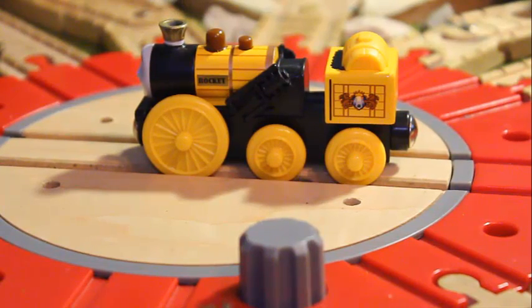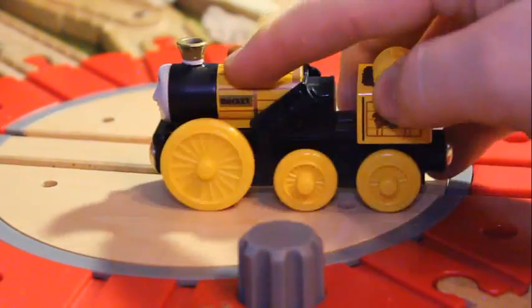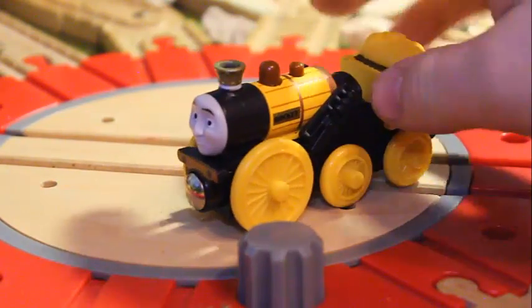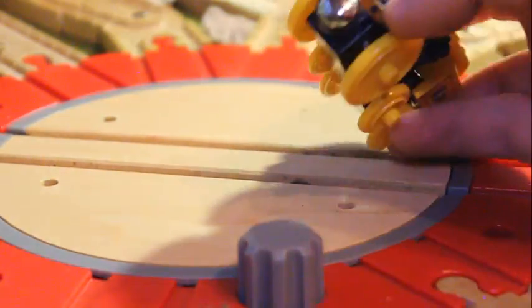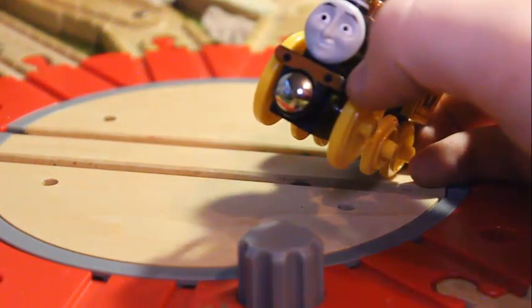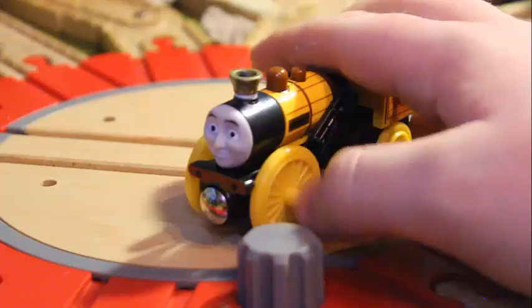So the first thing I like a lot is the detail and attention put into the funnel, with golden rims and just the overall aspect of it and the hollowed out center. It's by far the most cultured funnel we've had on the wooden railway. Another thing I really like is they made an attempt to make a buffer, which had never been done before, which I really enjoy personally, because all these people paint buffers on their engines, and I hate how the engines don't have accurate buffers.